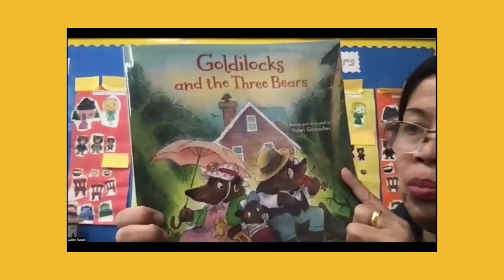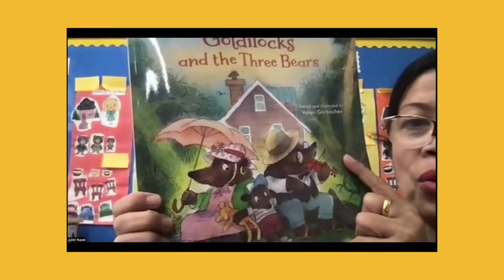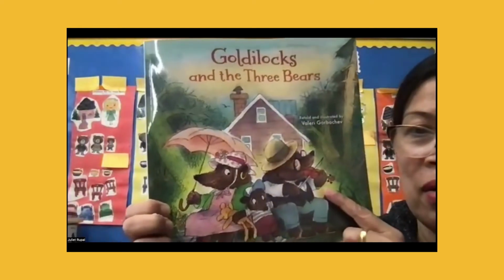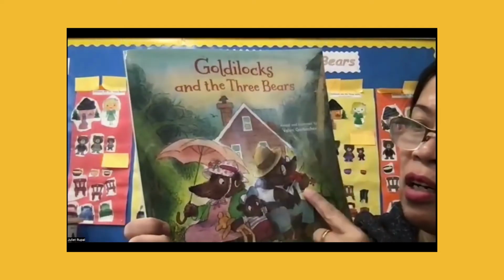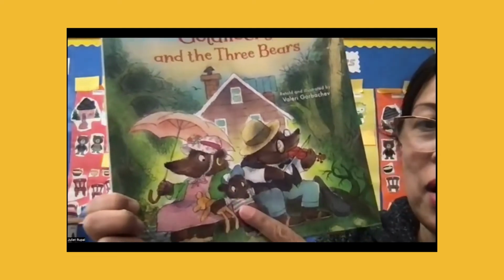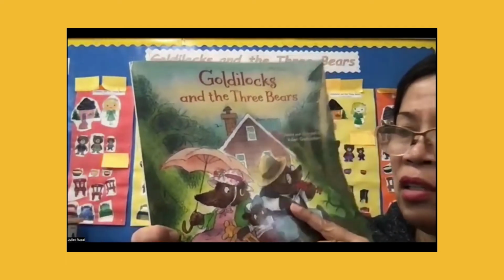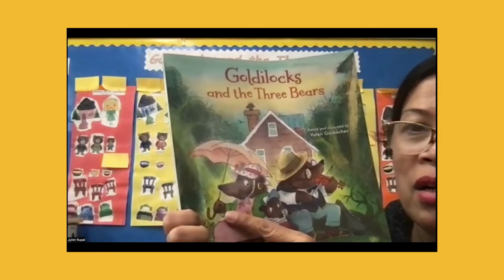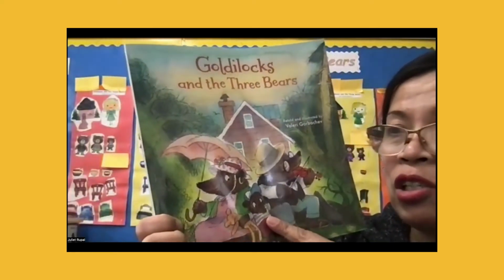Now, let's take a look at the picture in the front cover. What do you see? Yes, we have bears here. Let's count the bears. 1, 2, 3. There are 3 bears. Okay, how do these bears look? Now, it looks like this one is the mother bear. This is the baby bear, and this is the father bear. How does the father bear look? The father bear looks big. The mother bear looks the middle-sized bear, and the baby bear looks small.